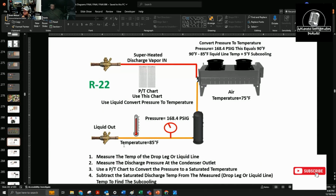So subcooling, guys, is going to be your bubble pressure in saturation and your line temperature: your drop leg temp, your receiver outlet temp, your receiver inlet temp, liquid line, case. These are all expansion valve liquid inlets. These are all spaces where you would check subcooling. Subcooler is a little different, but this is essentially what you're doing. You're converting your pressure to saturated temperature using bubble point, and then you subtract your liquid temperature out. That gives you your subcooling. Generally on a grocery store condenser, we may see maybe 3 to 5.